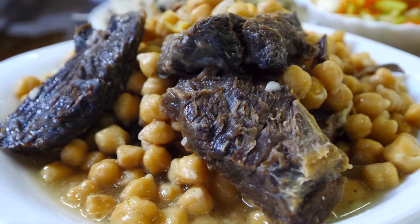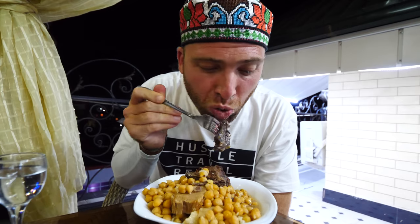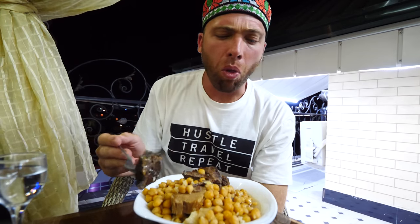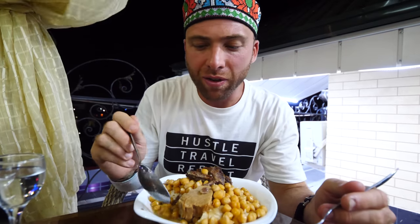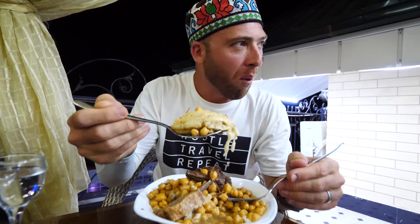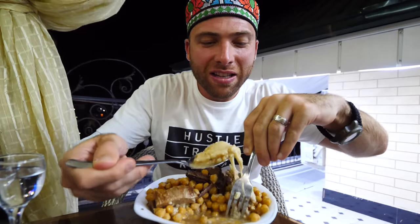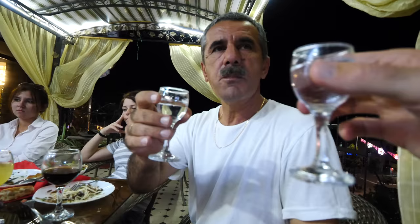And next up we have chickpeas with beef, right? So basically that's it. Super tender beef. It also has a broth, so you gotta go in and get some of that broth. Oh wow. Bro, what is this? Like straight fat. So for the fat, it's gotta break up some fat. Oh my God. I don't even know how they eat this much fat. I love fat.